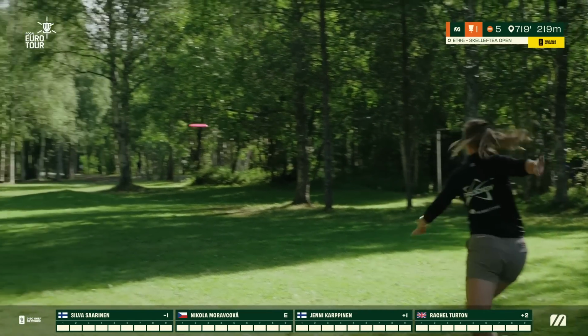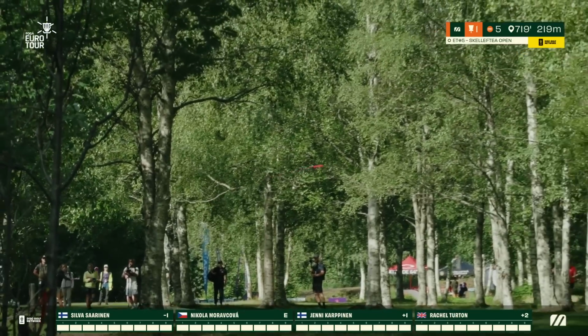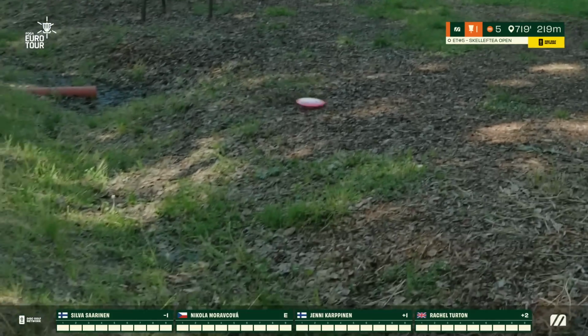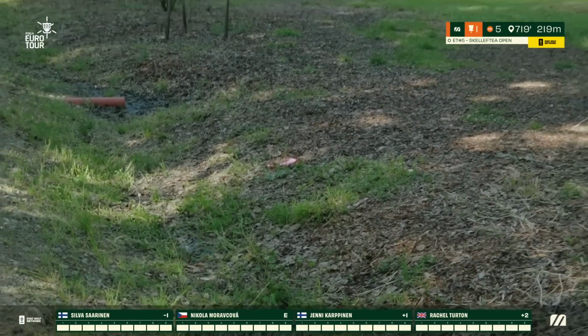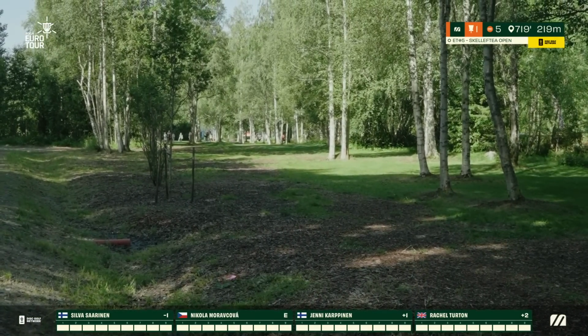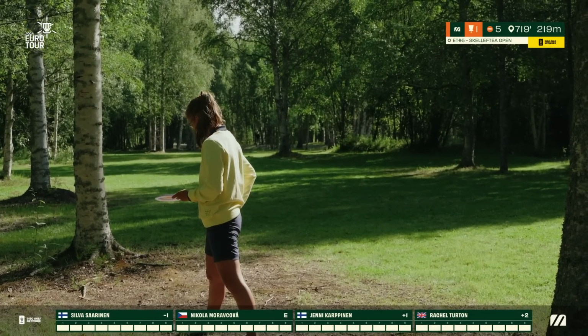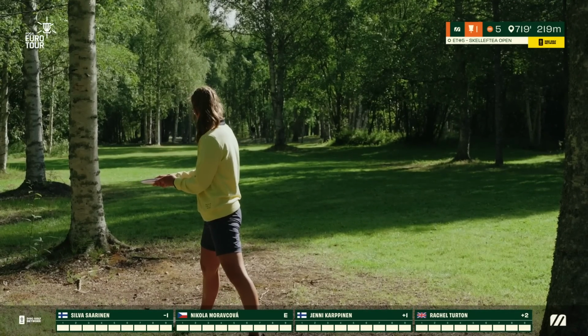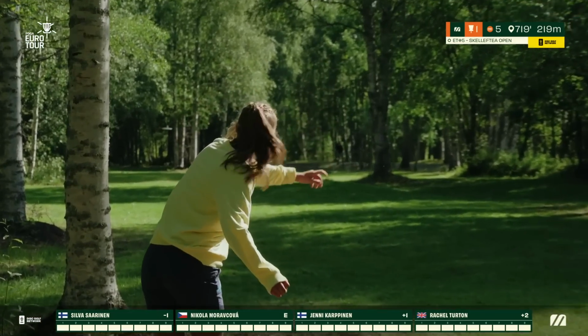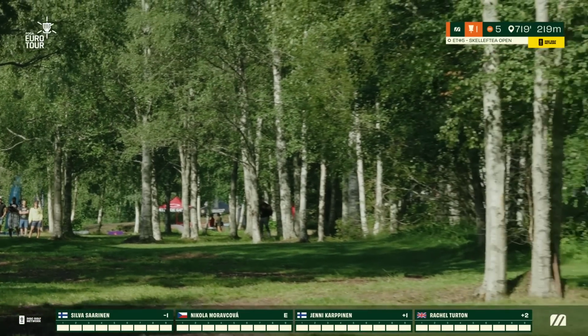Jenni opting for the standstill here. Still some considerable distance, but you can see her shaping this shot beautifully. A straight line right down the fairway, wide open, perfectly flattening out at the end and pushing forwards. She may even be having an eagle chance to try and wrap around that corner. Really smooth shot from Jenni.